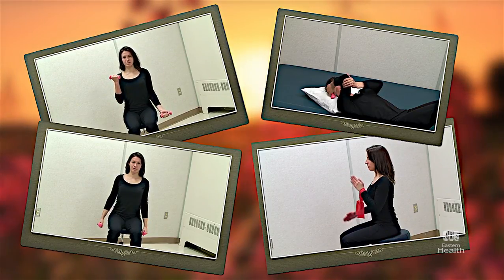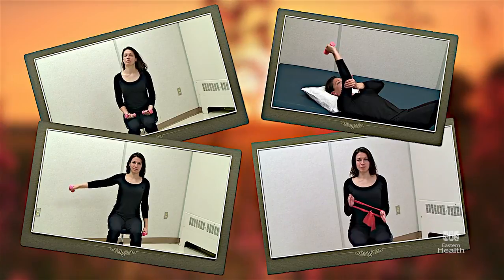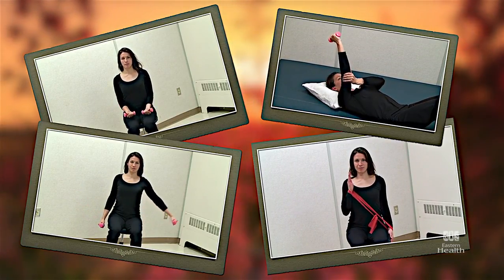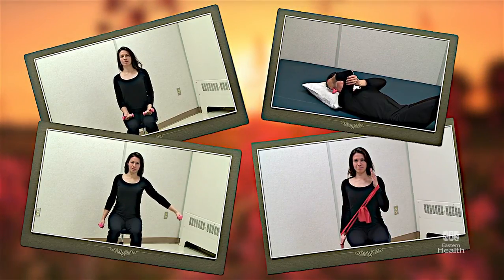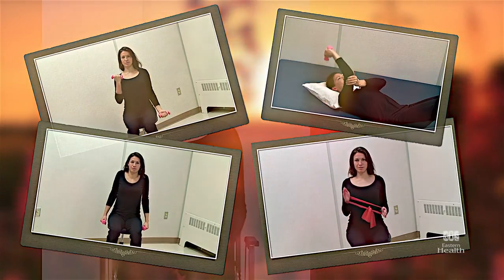A general guideline of numbers of repetitions would be to start with 5 to 10 and do them a couple of times per day. Exercises should be progressed very slowly to avoid pain or swelling, and this is in terms of weight increases or numbers of repetitions.